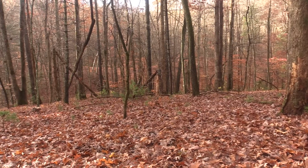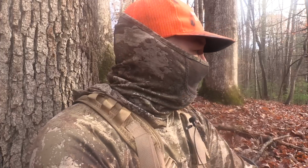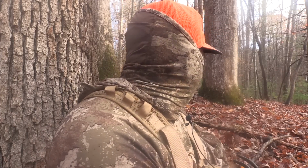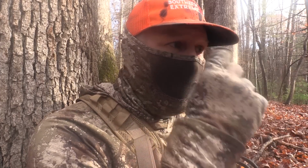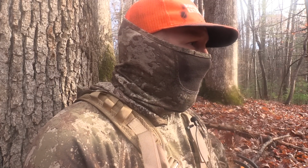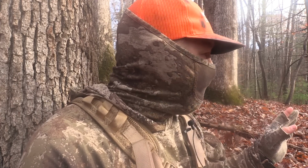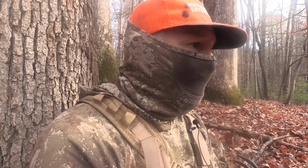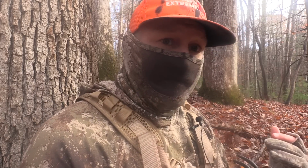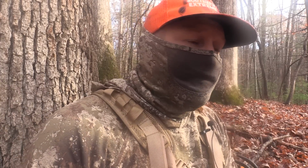Well, we finally got to a spot that I think I'm going to spend a little bit of time at. It rolls a little funny right here, but I'm really intrigued by it because I've got some potential farther shots where I can see a lot more here. Not necessarily on my ridge, but all of these ridges just dump down into a bowl right here.